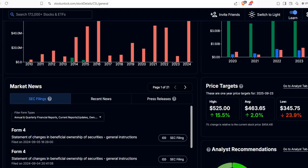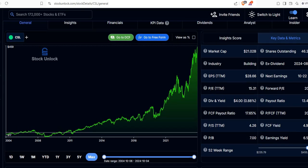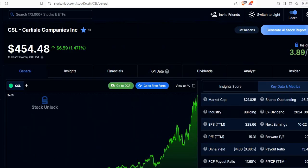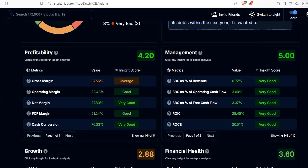If you look at analysts, the average analyst basically is assuming that it's fair value where it's at right now. I'm going to get into why I think that's maybe a little conservative. It has a free cash flow yield of 5% and an earnings yield of about 6.5%, which is very, very good. Getting into the insights here, profitability is very, very good on this company.